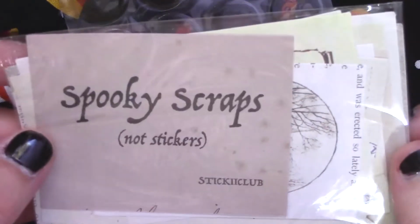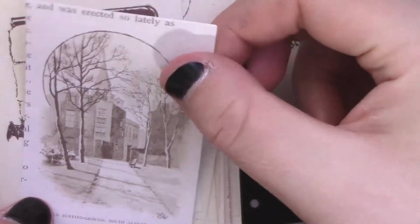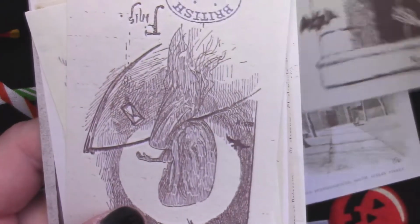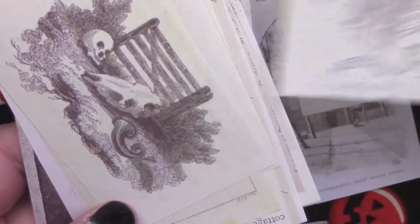Spooky scraps? That are not stickers. I'm fine with that. I like scraps. Let's look at the spooky scraps. They look like old books, almost. I like it. You can make a spooky scrapbook out of it. That stuff's almost cute enough to frame.